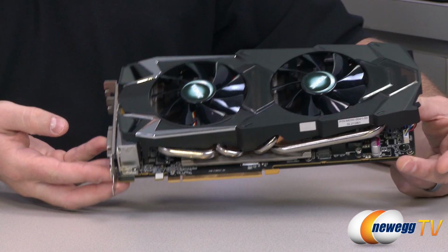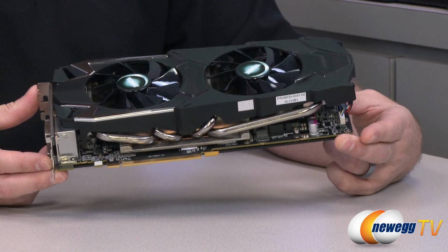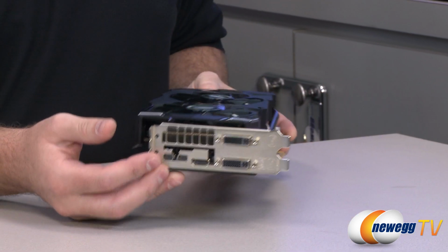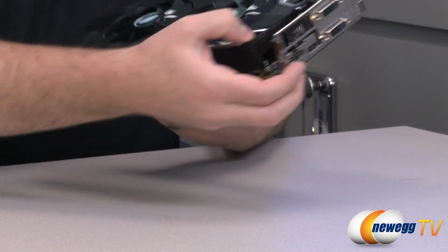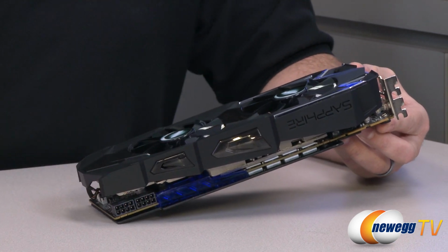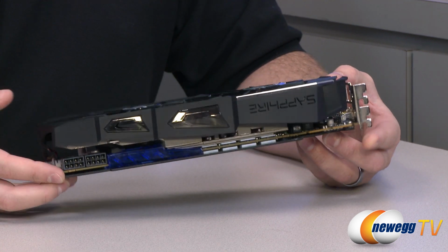Speaking of the video card, there's sort of a better look at it. As you can see, they've used some heat pipes to transfer the heat that's generated by the video card up into the aluminum fins to provide heat dissipation and keep the card cool, because this is a fully custom cooling solution that they have designed here.